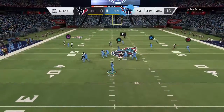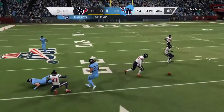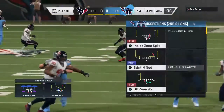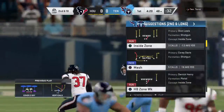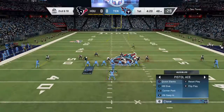From the gun, Mariota. And the tip there altered the ball flight, and it falls incomplete. It'll be second down. It's always a battle. Who's going to win on first down, the offense or the defense? Let's face it, if you've got the ball, 4 yards or more on first down is what you're aiming for.